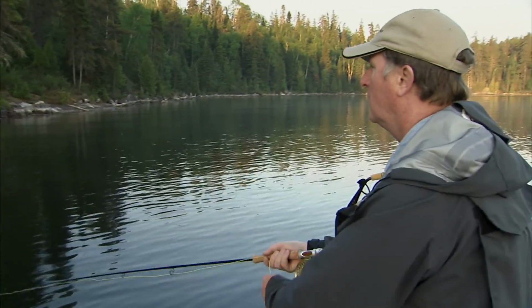Beautiful. So we've just come up to this brook trout lake. It's up in the hills. It's a beautiful place. And we're hoping to catch some of the big brook trout in here. They're anywhere from 2 up to 6 pounds. John has told me they've got some really big monsters out of here.